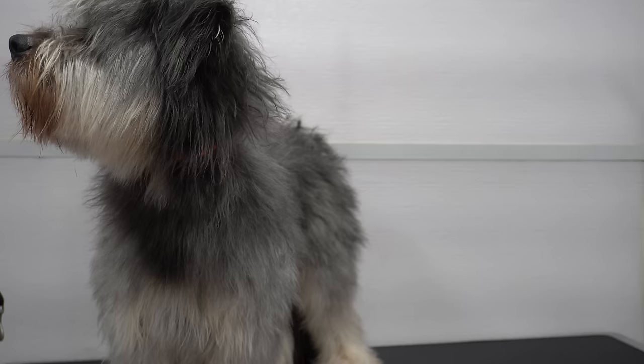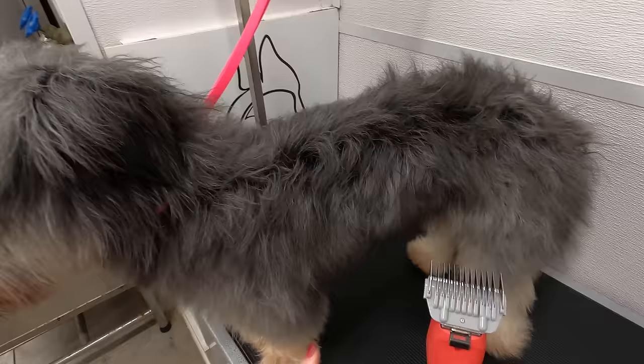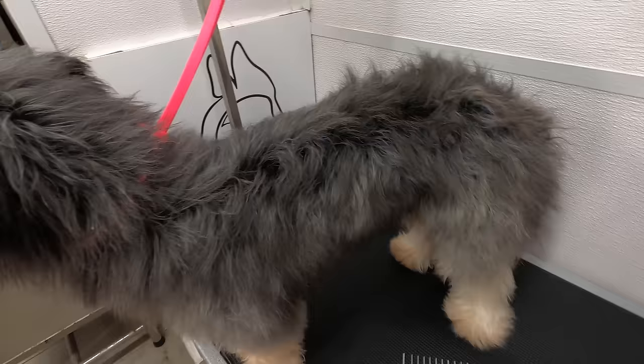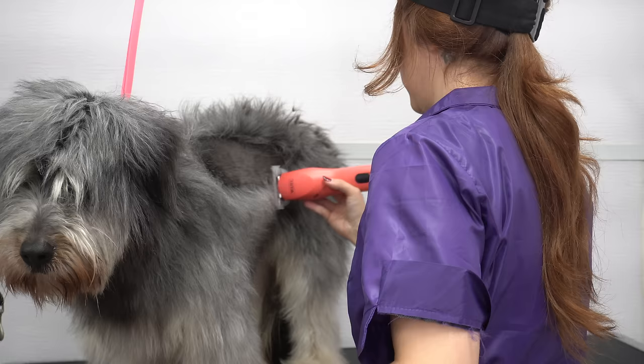So the owners want him to be short, so I am going to try shaving him first in my 3/8 long blade comb attachment. I'm going to see how that works on him. If I don't like it, I'm going to change to a metal blade. I'm shaving in reverse because of the kind of hair that he has. It really does not look good if you go with the grain, so I'm going against the grain.